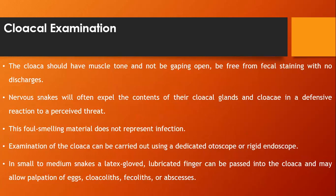The glands have a foul smell, just like the anal glands in dogs. But when you smell, you should be able to differentiate that foul smell from something that is infectious, since it doesn't represent infection, as stated in the next point. Examination of the cloaca can be carried out using a dedicated otoscope and rigid endoscope. In small to medium snakes, a latex-gloved, lubricated finger can be passed into the cloaca to allow for palpation of eggs, cloacoliths, fecoliths, or abscess.